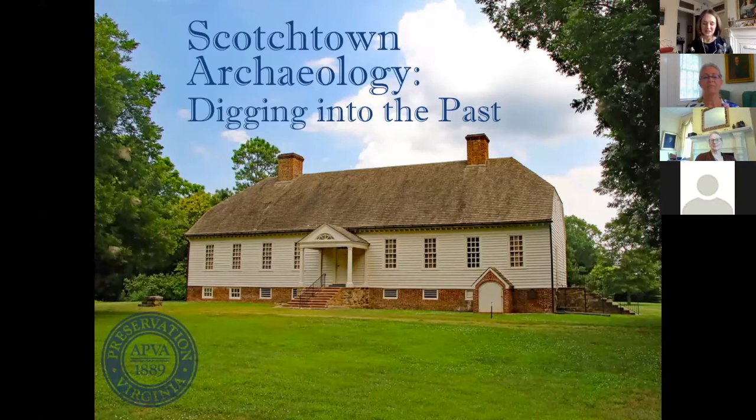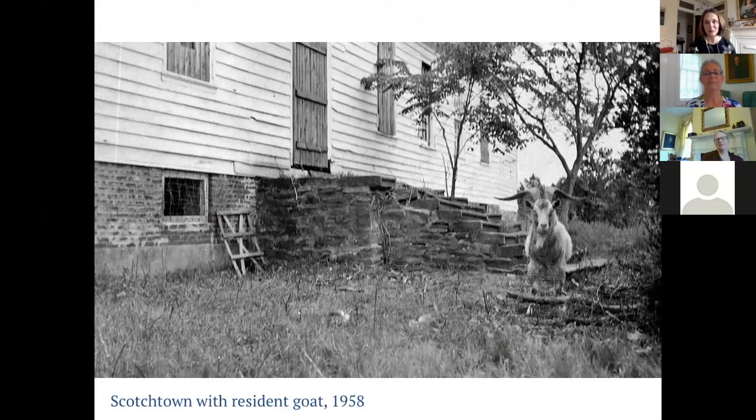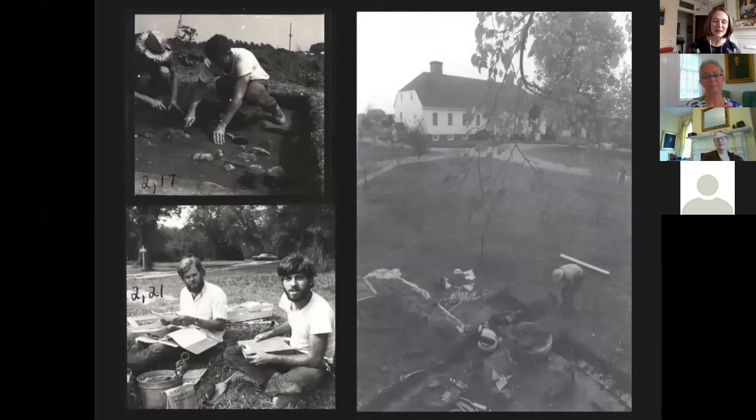So when Preservation Virginia acquired Scotchtown in 1958, no archaeology had been conducted at the site. It was, to be honest, a veritable barn with a goat that kind of watched over the grounds. Throughout the 1960s, the APVA pursued a flurry of restoration and building activity. The work was also part of the initial development of Scotchtown as a public site, but it anticipated the coming of the bicentennial celebrations in 1976.